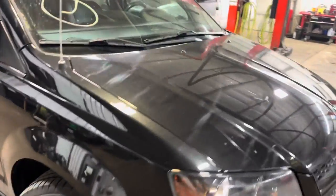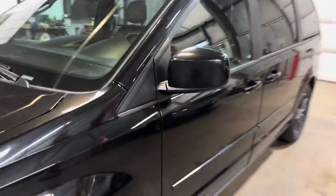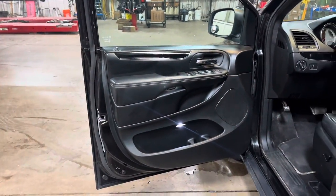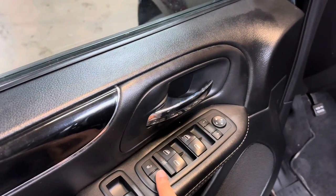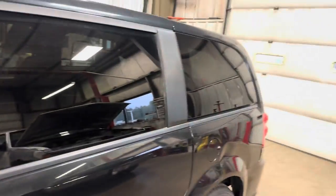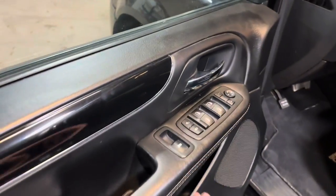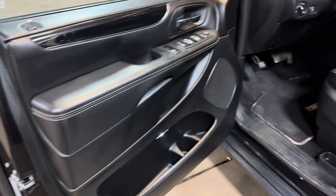Alrighty, so that was the exterior condition of the vehicle. So from here, we'll take a look at the interior. Open this door up. So as you can see, we got the driver's door right over here. Now this vehicle is equipped with power windows, as well as power door locks and power mirrors. And then these are the rear third row windows, and those are controlled from right over here. You got plenty of storage, as you can see.